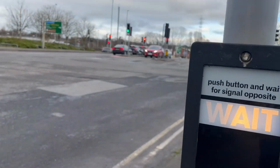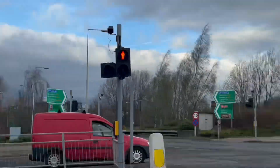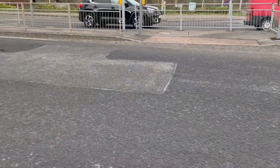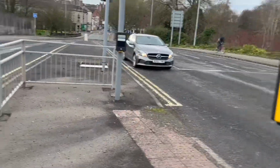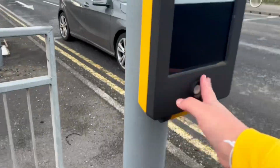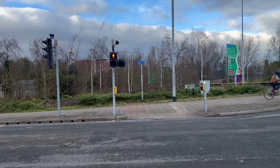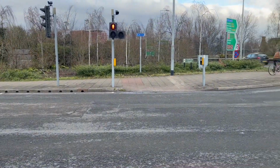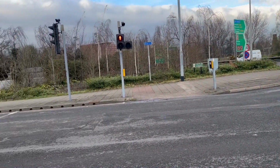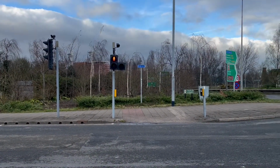Pedestrian crossings. This is a Toucan crossing. That's green. New traffic light in here. That's a traffic light, this one. It's red. Green. Be careful, it's mud.